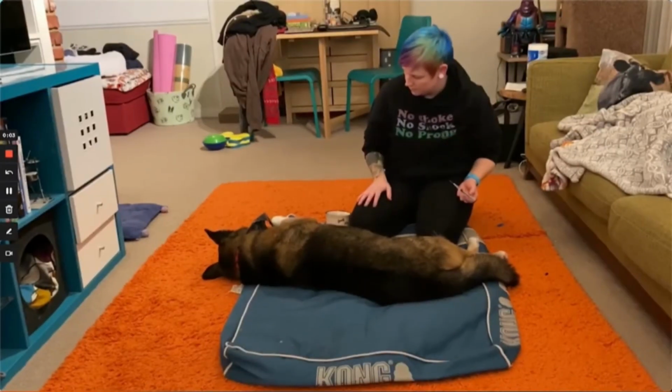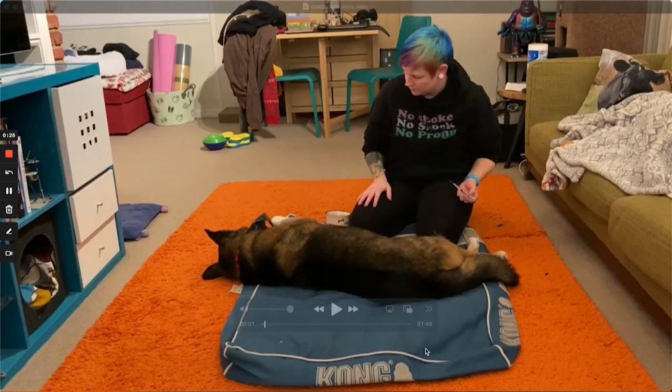So here are examples of us utilizing that consent behavior that we've worked on together and those predictor cues to give Ness an injection as well as a nail trim. Ness has arthritis, so she receives an injection called Adequan, along with a multimodal pain management plan, which includes rehab, laser therapy, and medications.